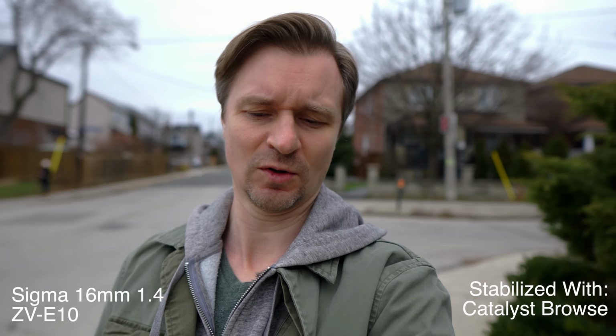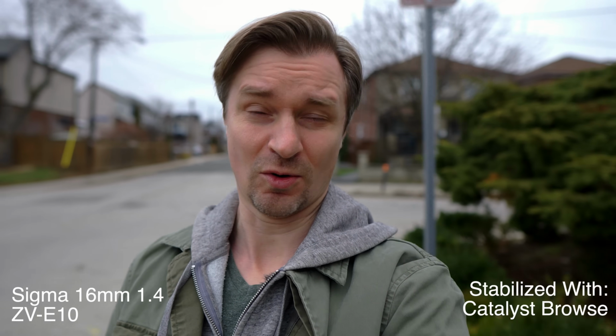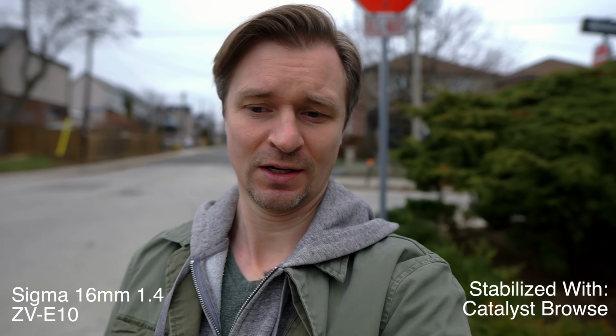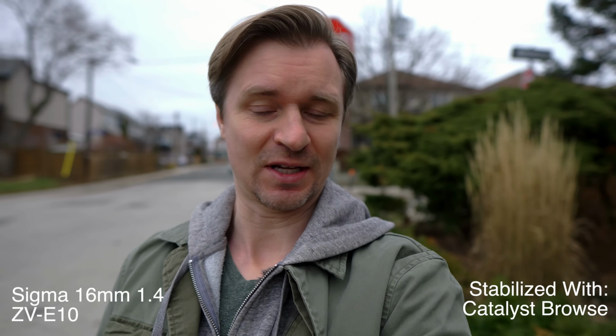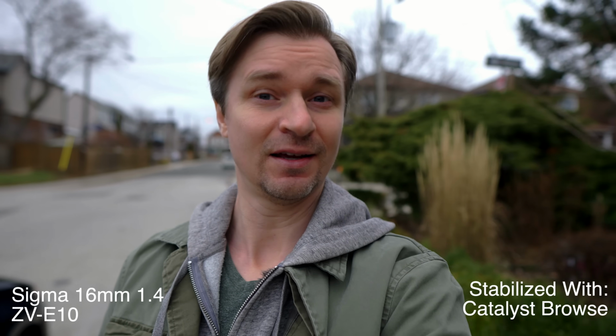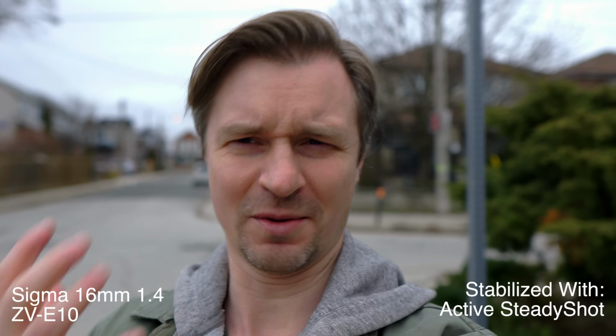So this is the field of view of the Sigma 16mm if you do a 10% crop in Catalyst Browse, or if you use the active stabilization on the FX30. Now, if you wanted to use the active stabilization on the ZV-E10, what you get is a very uncomfortable crop. You don't want to be this close.